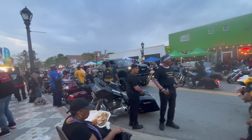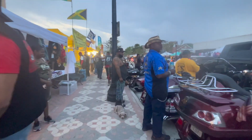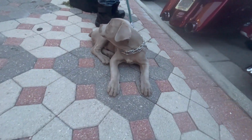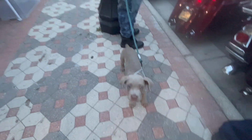So here we are walking the strip, and guess what caught my attention immediately? Look at this cute dog, y'all. It's a Cane Corso. I would love to take him home with me, but I already have a Cane Corso here with me.